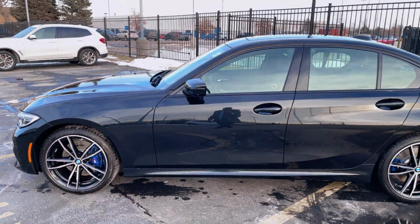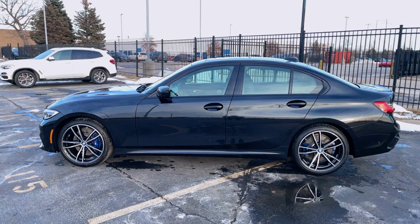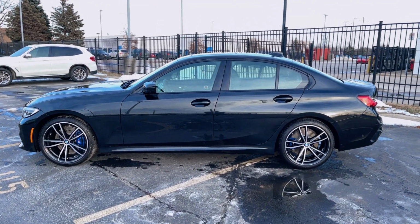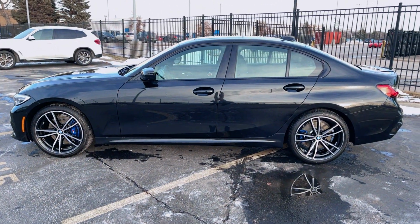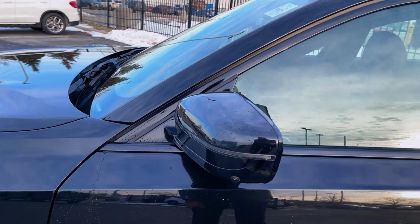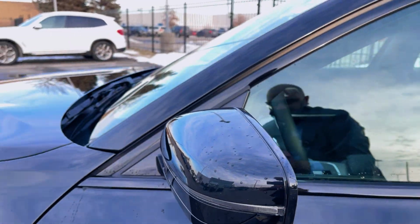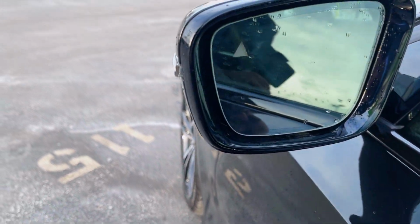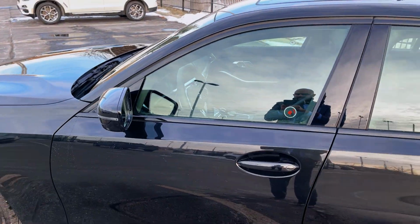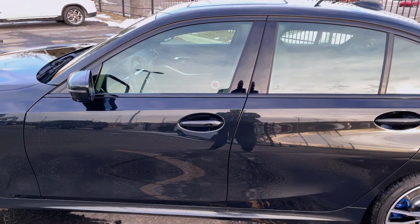So let's come out a little bit. And if you see the profile in this vehicle, no chrome whatsoever. So part of the M package basically gets rid of all the chrome. Only thing really shiny in this vehicle are the rims. A couple things I wanted to show you here. So you have the LED turn signal, but you also have that camera I mentioned at the beginning. Another safety feature that's standard is blind spot. So that's standard across the G20, 330, M340i.